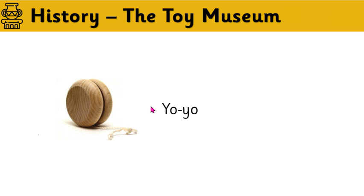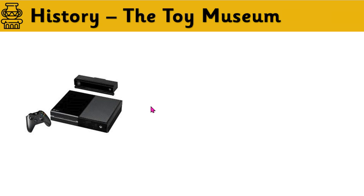Now, for our next one, lots of you will know somebody who has one of these. You might even have one yourself. I'm going to show you this. Do you know what this is? This is an Xbox One. Do you think it is ancient, old, or modern?